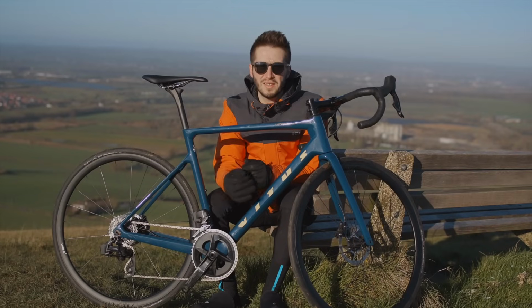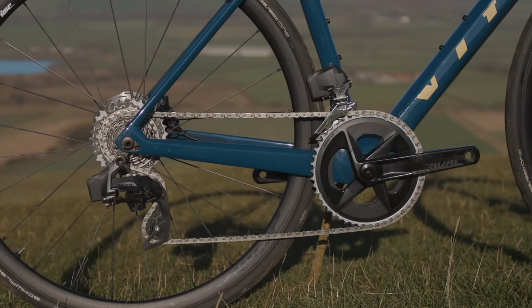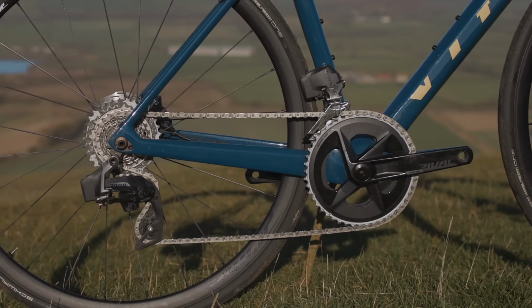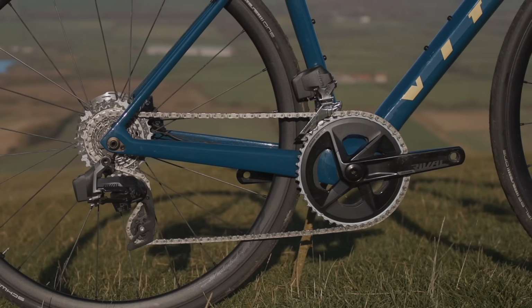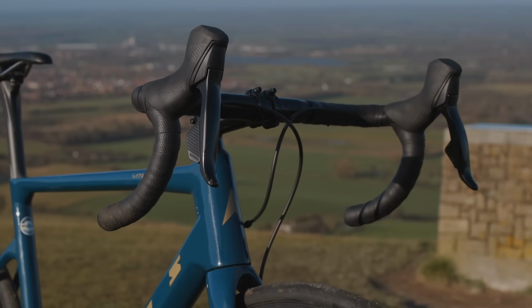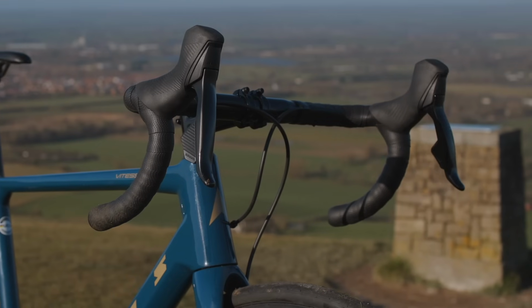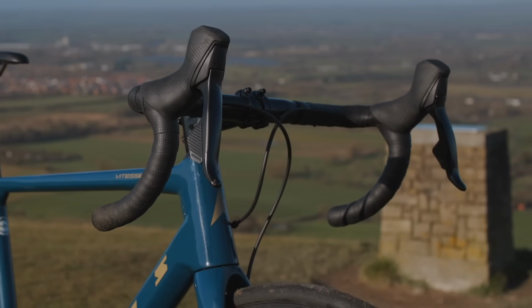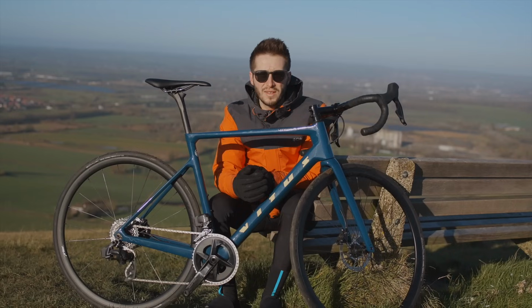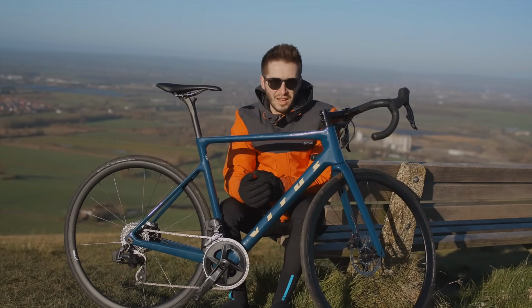This build that we tested is 3,199 quid and comes with a new SRAM Rival ETAP Access group set, which we've reviewed separately. That group set brings the benefits of SRAM's wireless shifting down to the 3rd tier, and it really is excellent. The main penalty over the higher end group sets is weight, but this build in a medium weighs in at just 7.7 kg, so it's half a kilo lighter than the ZX-1.